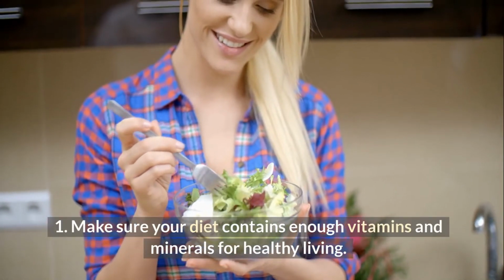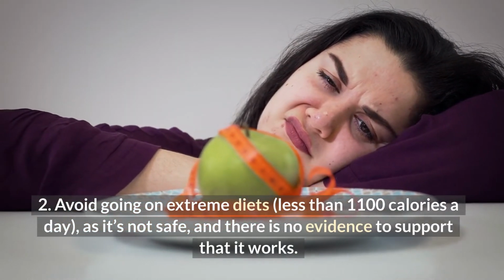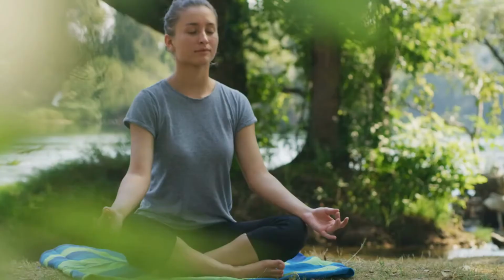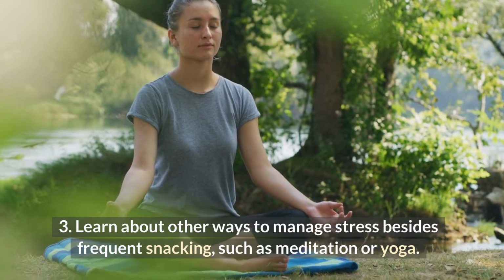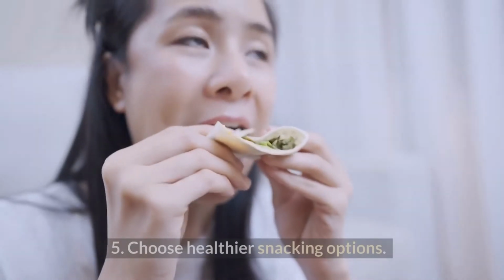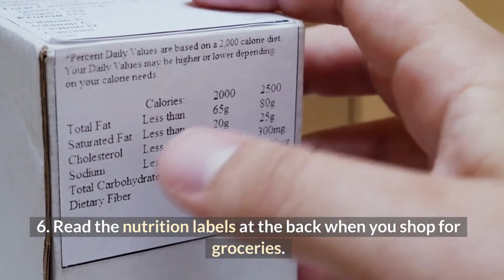1. Make sure your diet contains enough vitamins and minerals for healthy living. 2. Avoid going on extreme diets, less than 1,100 calories a day, as it's not safe, and there is no evidence to support that it works. 3. Learn about other ways to manage stress besides frequent snacking, such as meditation or yoga. 4. Make healthy food choices at home as well as in restaurants. 5. Choose healthier snacking options. 6. Read the nutrition labels at the back when you shop for groceries.